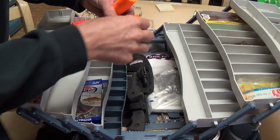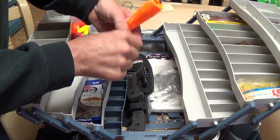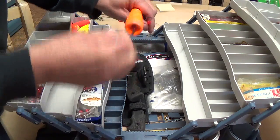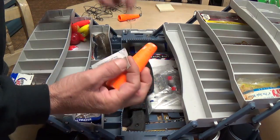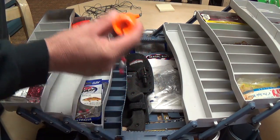Alright, well I had 2 in the fishing tackle box here, and I remembered that I had stuffed one of these in the door of my truck last year when I left here because it wasn't in here. So I went out there and yep, it was there, so I'm going to set this one up so at least we'll have 3.